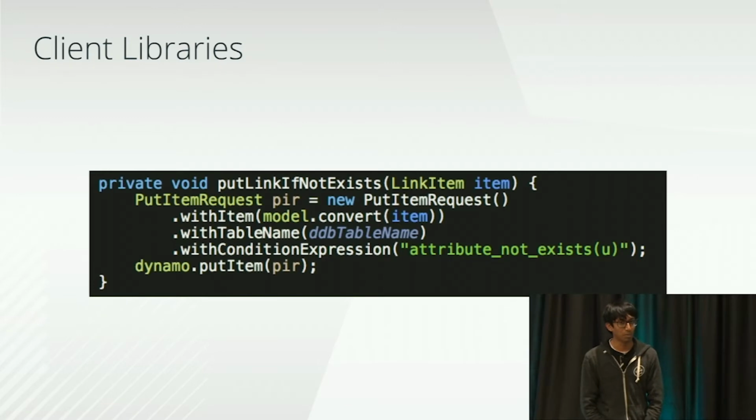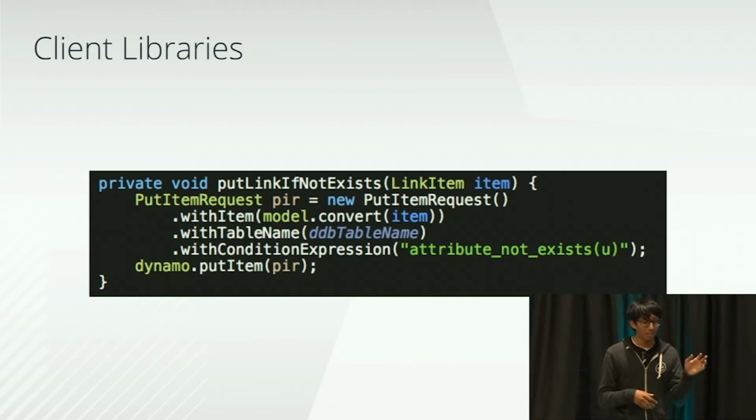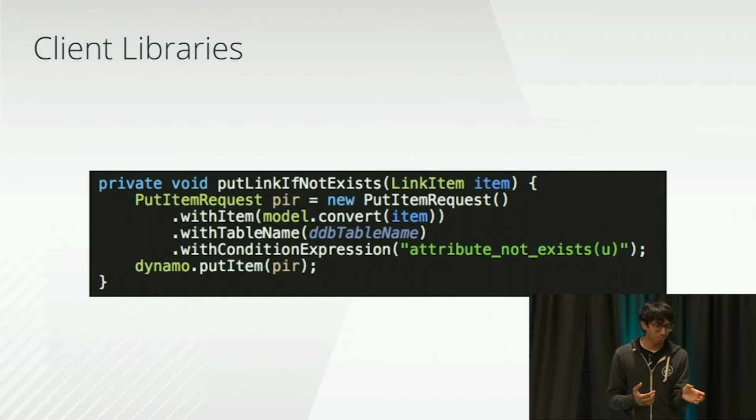And this is an example of using the Java client library that Amazon provides. It's really, really simple. So PutItemRequest is a class that you can put an item onto. And another nice feature was condition expressions, which are just conditional writes. And that attribute-not-exists expression means that the write would fail if that key exists. So U is the primary key, and if the specified U in the item exists, the write would fail.